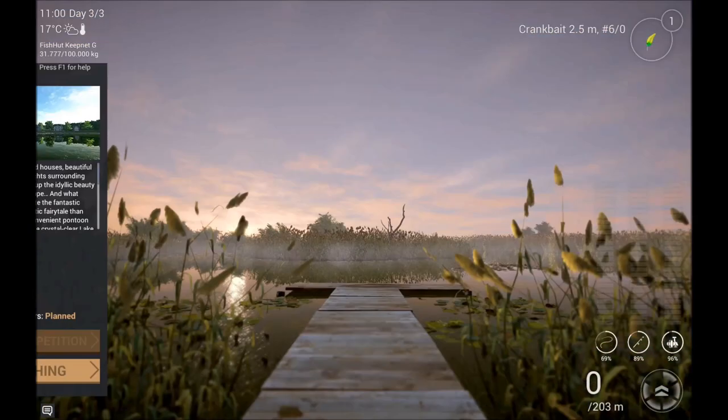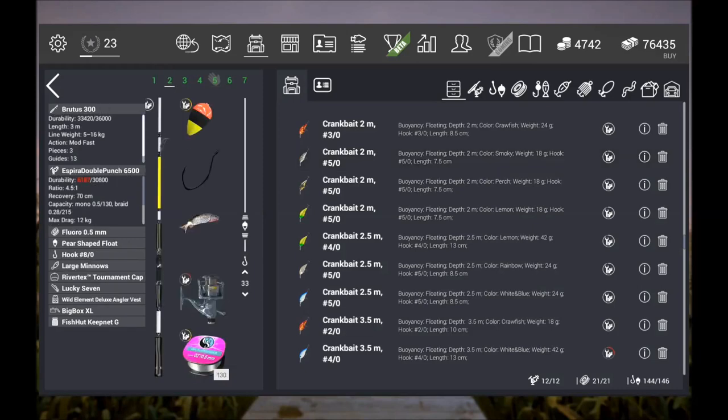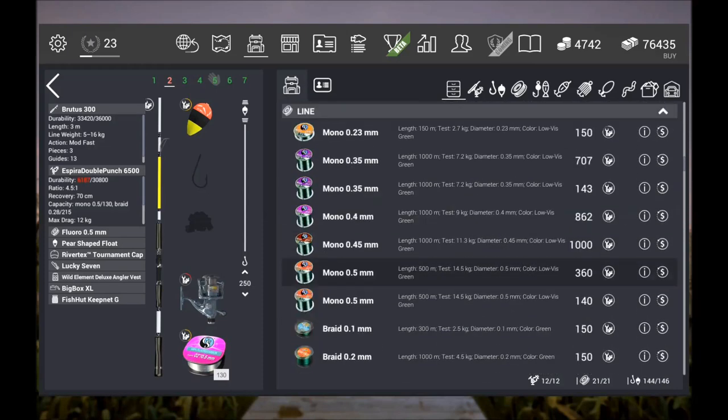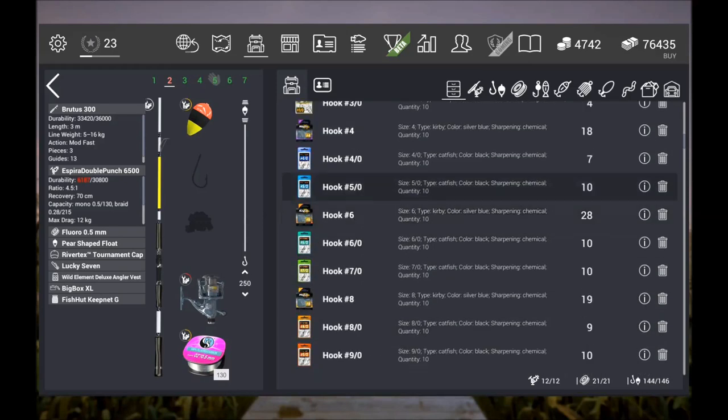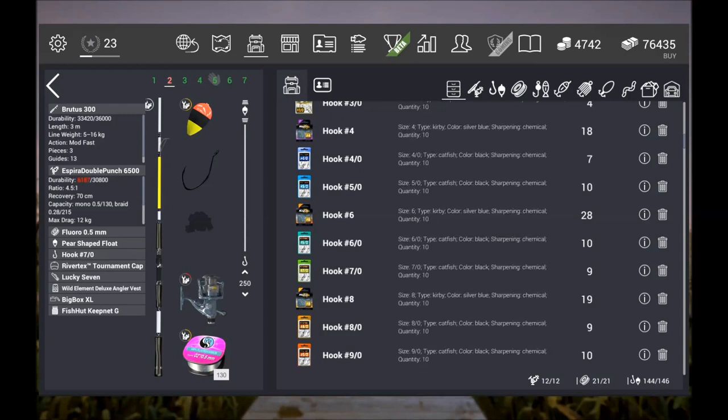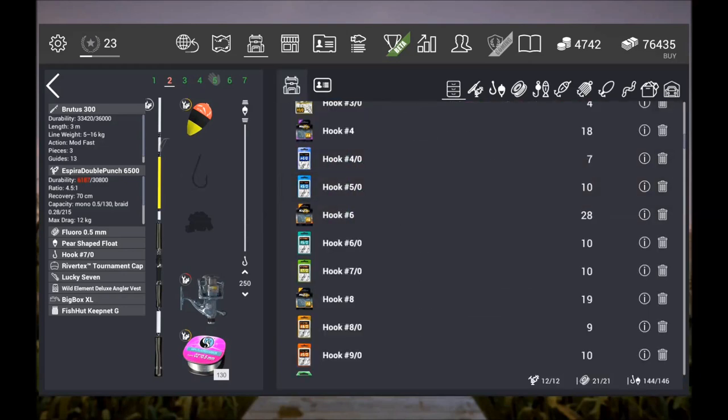Let's change the rod and the setup, maximum depth, hook: 7, 6, 5, 4. I normally use the 7, but yeah, I'm going to go with the 7. Or the 6. I'm going to go with the 6 this time.